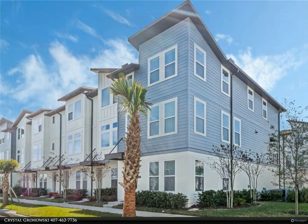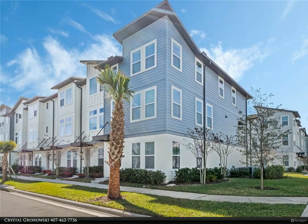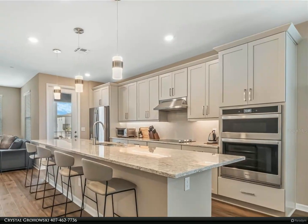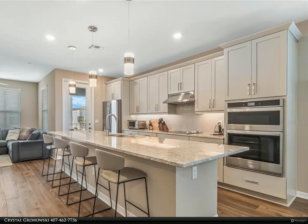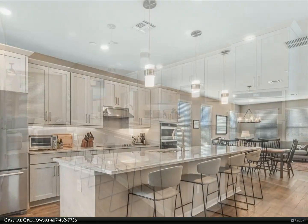Presenting to market, 12908 Gabor Avenue, Orlando, Florida 32827. Located in the highly desirable Laureate Park neighborhood in Lake Nona, this like new Kilmer model by Ashton Woods is an end unit and offers abundant natural light.